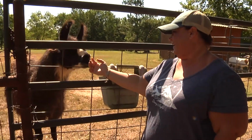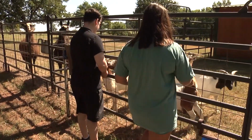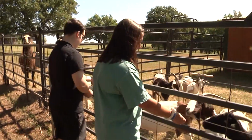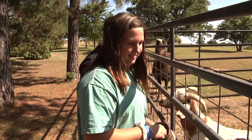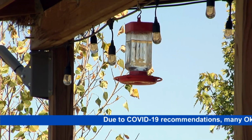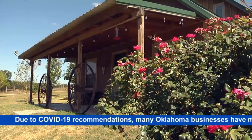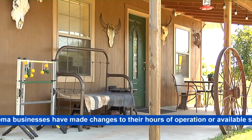Julie, her husband and 2 kids are from Wichita, Kansas, and had just stayed here 4 days. So we just wanted something quiet and peaceful, and it has been absolutely that, all of that. The animals have been amazing. The hummingbirds will just flit around outside the cabin. It's so just picturesque and perfect and amazing and just relaxing, which is what we needed.